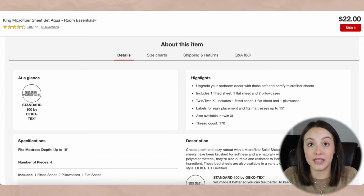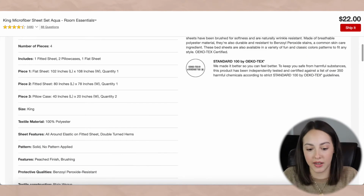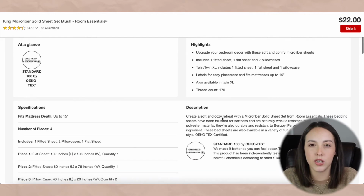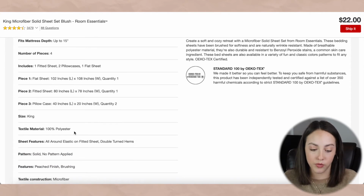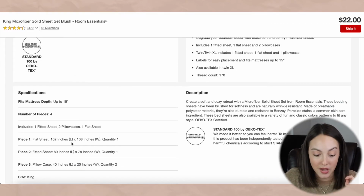So let's see what these sheets are made out of. So we're gonna show more and try to find, so here's the material. It's 100% polyester. And these are microfiber sheets, and like I mentioned, those are usually gonna be made of polyester. They are probably gonna be really soft because they are brushed to get that like microfiber feel. But if you sleep hot, you're definitely gonna wanna avoid these. 100% polyester is not going to breathe well.